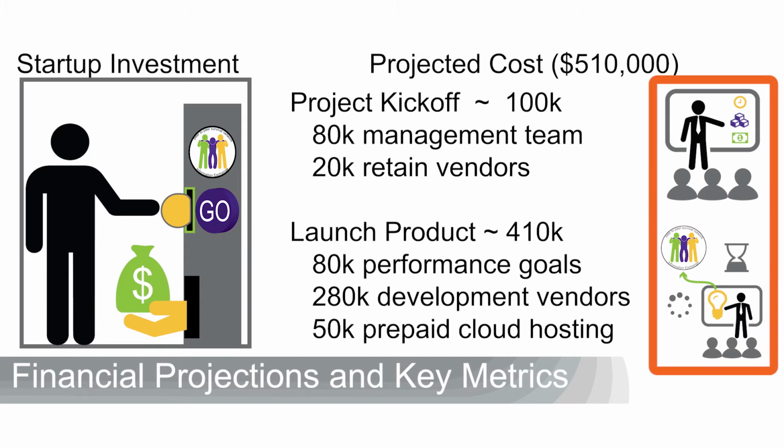The way this breaks down is that the project kickoff will require $80,000 to retain team members that will develop the product and $20,000 to qualify contracted vendors. The product launch will require $80,000 to incentivize quickly launching the product within a year of the project kicking off, $280,000 for vendors to develop, and $50,000 in prepaid operational expenses for cloud hosting.